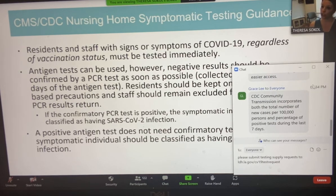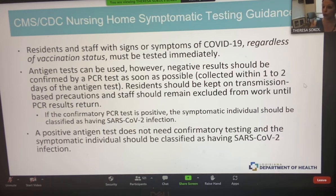But this is where I mentioned there are some situations where an antigen test needs to be confirmed by PCR. And one of those situations is if you have a symptomatic individual and they test negative on antigen, because sometimes you can have false positive or false negative tests on an antigen. Those negative antigen results on a symptomatic person need to be confirmed by PCR as soon as possible. We want that second confirmatory sample to be collected within 1 to 2 days. I prefer within 24 hours, but certainly no later than 2 days.